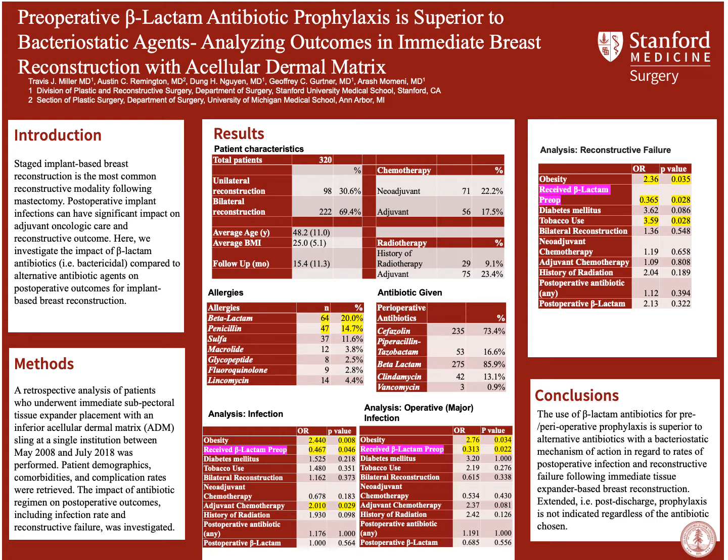We thus hypothesized that patients who received bacteriostatic antibiotics for prophylaxis for implant-based breast reconstruction would have a higher infection rate than patients who received bactericidal antibiotics. We thus undertook a single-center prospective analysis examining patients who underwent immediate implant-based breast reconstruction with acellular dermal matrix. Our analysis included 320 patients.